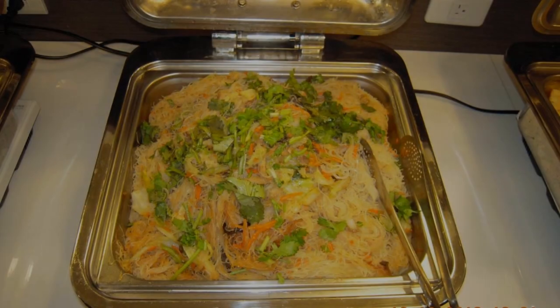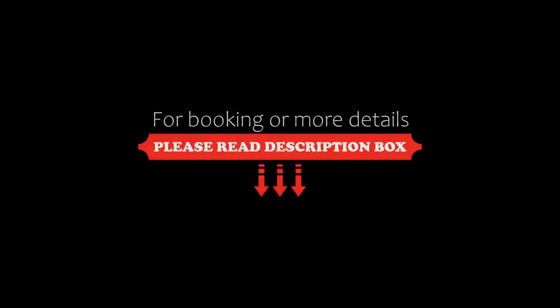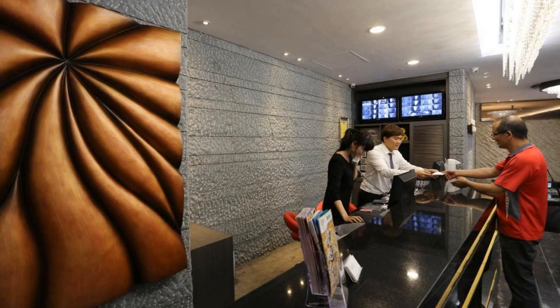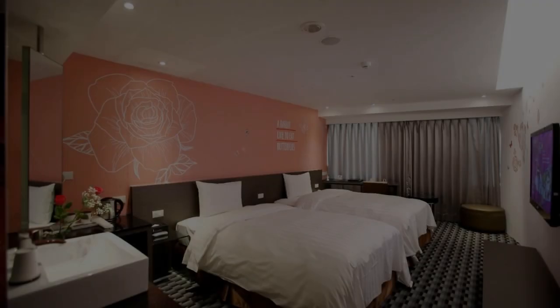The check-in time of this hotel is 3 p.m. and the checkout time is 12 p.m. Pets are not allowed in this hotel. The hotel accepts major credit cards and reserves the right to temporarily hold an amount prior to arrival. Guests are required to show a photo ID and credit cards at check-in.